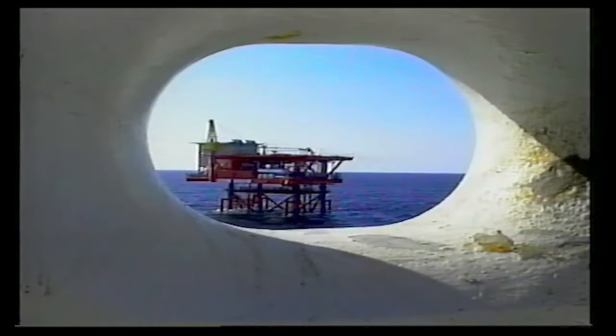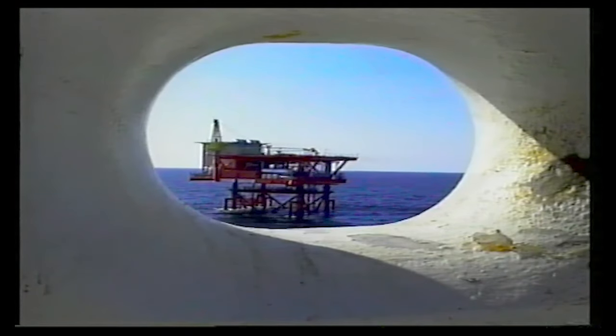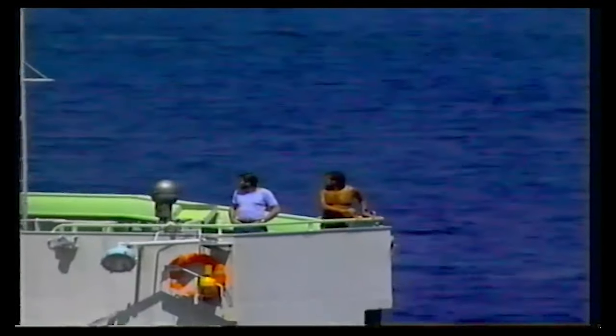For Wijsmuller, this job is now finished. The two production platforms have been delivered.